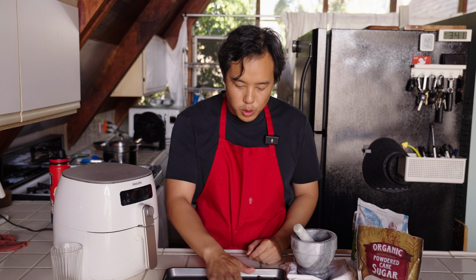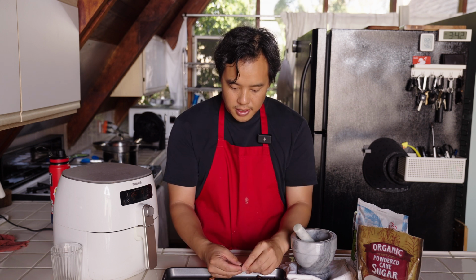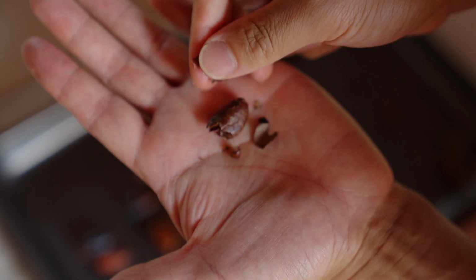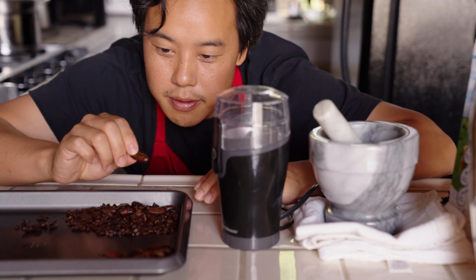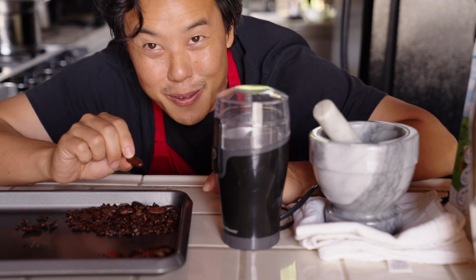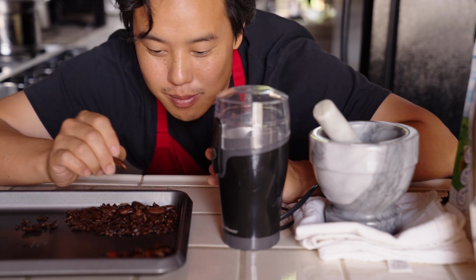Our cacao beans have cooled. You're gonna wanna remove this outer shell and keep the insides. Okay, I've just separated all the shells from the actual cacao. It is actually very similar to coffee. It feels similar, although I may have roasted it too long because it is feeling a bit brittle. But maybe that's just perfect.